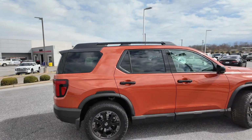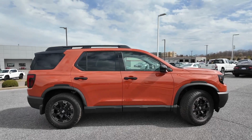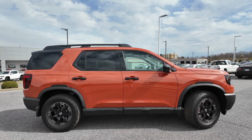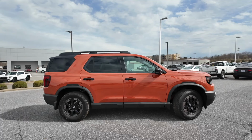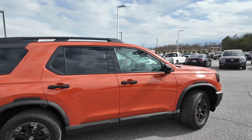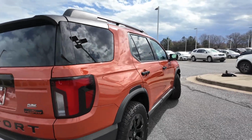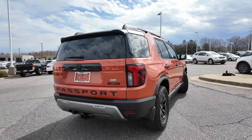For the overall side profile, once again, super boxy. Some people commented saying it looks very similar to the Ford Bronco Sport. At this angle, I can totally see that. However, this is a substantially larger vehicle and obviously a higher trim level and class. That sharp body line makes its way all the way into the rear, leading towards those red taillights.